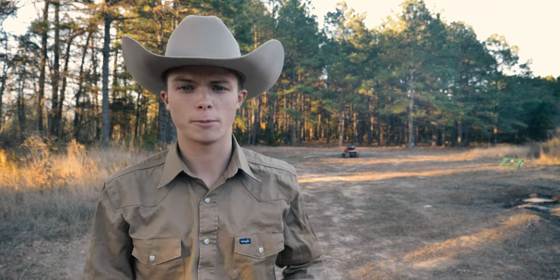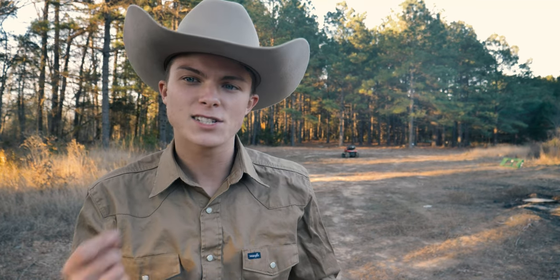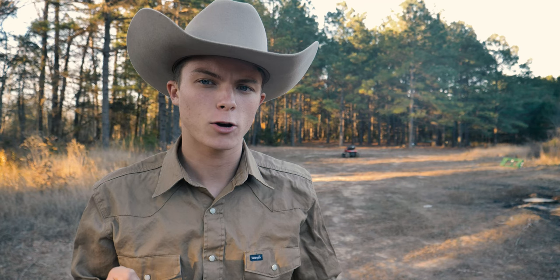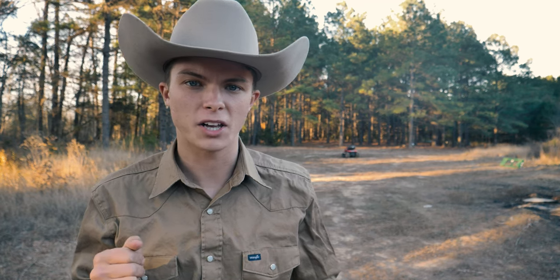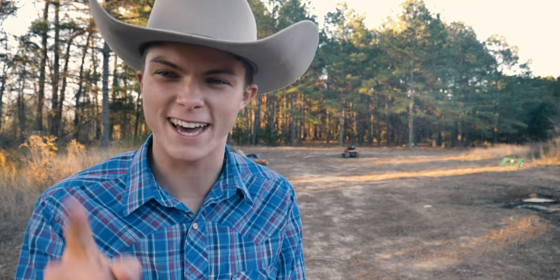They're very, very durable. I've really been liking them. So paying the extra penny does go a long way with these more high quality shirts. So there you go. On to shirt number 10. Shirt number 10. Let me show you.